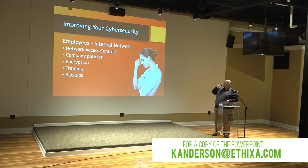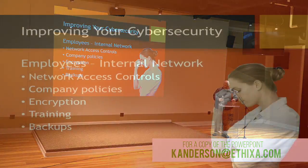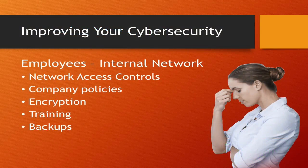And the way to do this is through network access controls, which are very important. If an employee does not need access to a certain piece of information, they shouldn't be able to get access to it on the network. So often I go to a company and it's just a free-for-all. All the data is shared, everybody has access to all of the information, and it's understandable because that's a lot easier to manage. You don't have to worry about giving this person access and that person access, but it's also a problem. It's just inviting trouble.